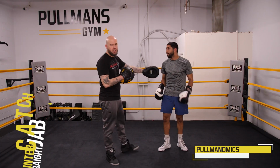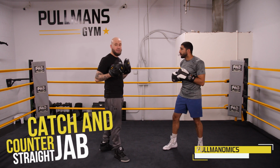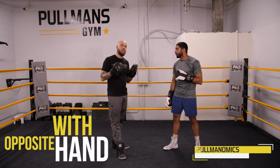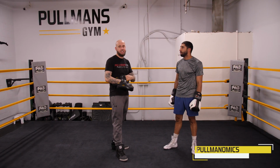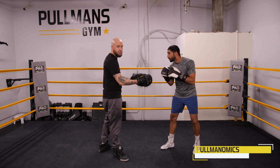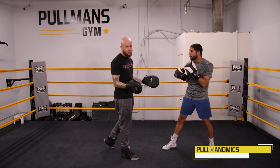Here we go. Josh is in his left-handed boxing stance. I'm in my left-handed boxing stance. And now we're talking about catching and countering, but catching with one hand and countering with the other hand. So we call them opposites. Catching and countering with the opposite hand. Left-hander versus left-hander. So we're going to start off with the straight punches.